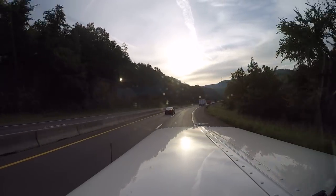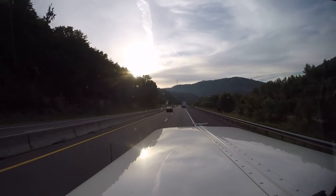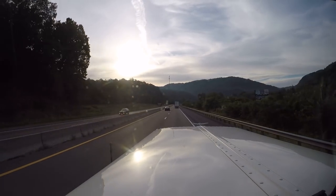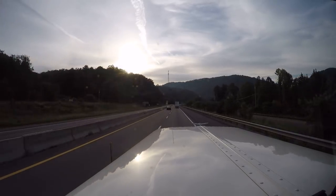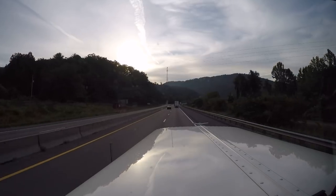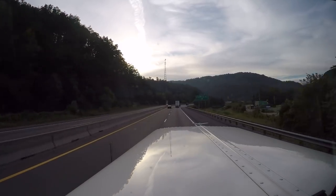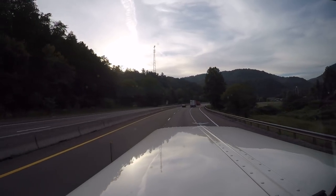So anyway, I was going to do some idiotic ramblings about something, but this is not why I turned the camera on. Anyway. We're going to continue on our journey through this beautiful river gorge.